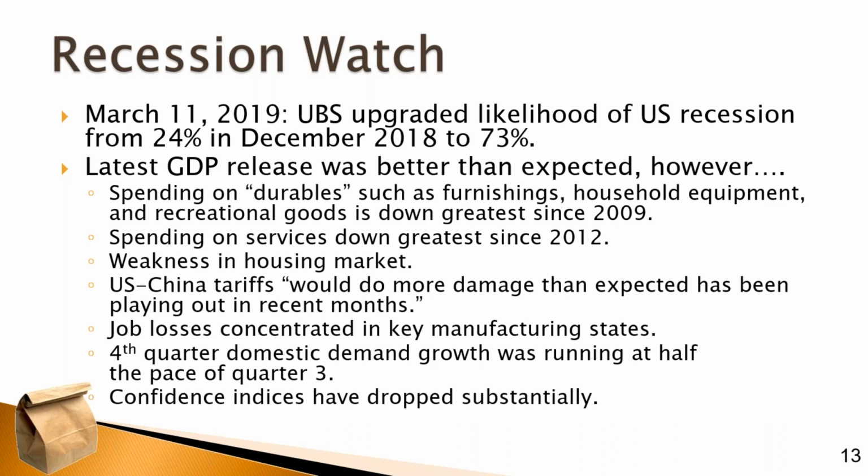Now, the latest GDP release was better than expected. The GDP is estimated first, and then it's adjusted when the actual data comes in and analyzed a little bit further. So the final release was a little bit better than expected, but UBS pointed to some problem areas. The first was spending on durables, which includes furnishings, household equipment, and recreational goods, which is down the greatest amount since 2009. This is not surprising if you're following any of the RV stocks that we cover in our Small Cap Informer, companies like Winnebago and LCI.